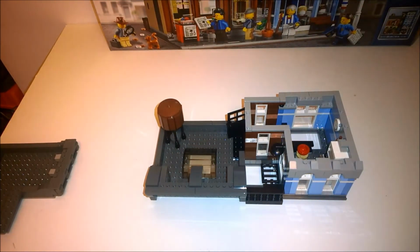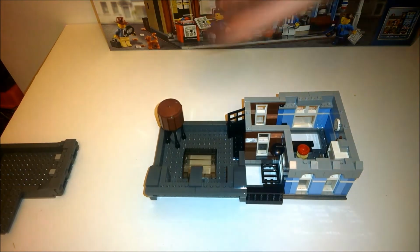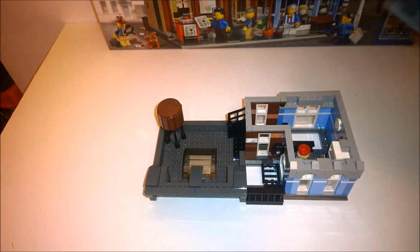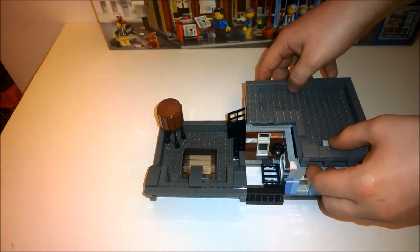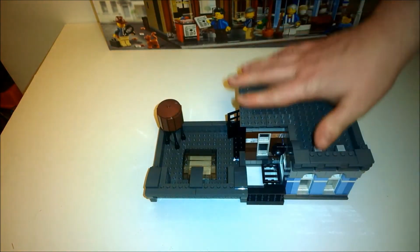So I mean, this is one of the best designed modulars I've got. From the ones that I've got, I think straight away it's come out this year. Hopefully this is a view on what is to come in the way of modulars and stuff like that. So I'm really impressed with this model.